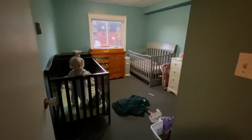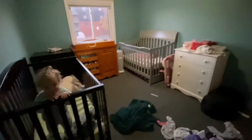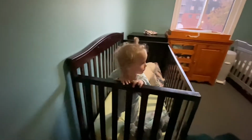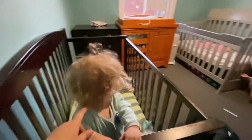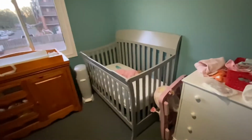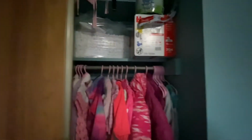Okay, and now, last but not least, the girls' room. And this is the girls' room. Hi, Eva. We're just waking up. My precious little baby. Oh, gotta brush your head. Mia's just waking up, too. Gonna probably do some laundry. This is their closet.